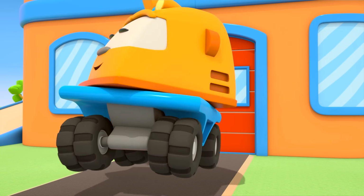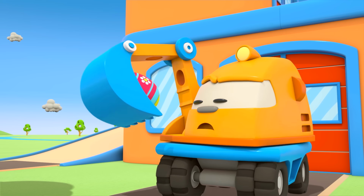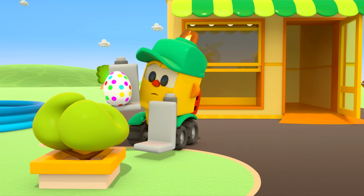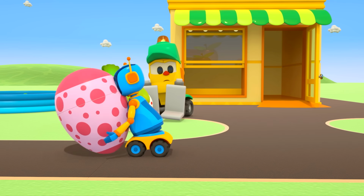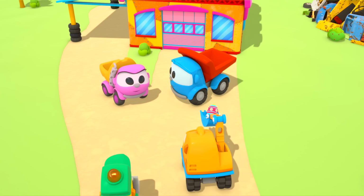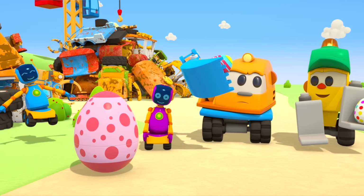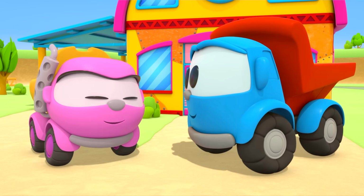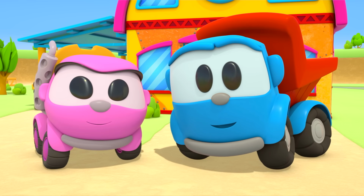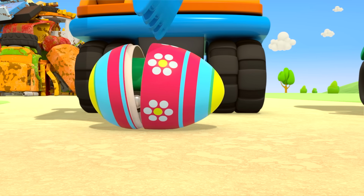Excavator Scoop is coming out of the garage. Interesting. Lifty has found his first surprise. Where are the robots taking their big egg? Look what I've found! Me too. And the robots. They're eggs with surprises. Boys, let's open them. Lifty, it's going to be great. What has Scoop got? A little wagon.